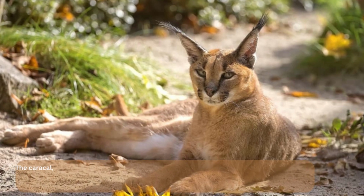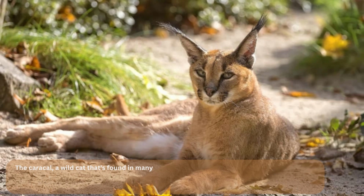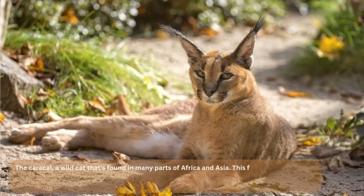Our number 5 pick is the Caracal, a wild cat that's found in many parts of Africa and Asia. This feline has a unique adaptation in the form of its large, kidney-shaped ears. These ears not only help the Caracal to hear better, but also to cool down and conserve water. The Caracal's ears are like the ultimate multitaskers.